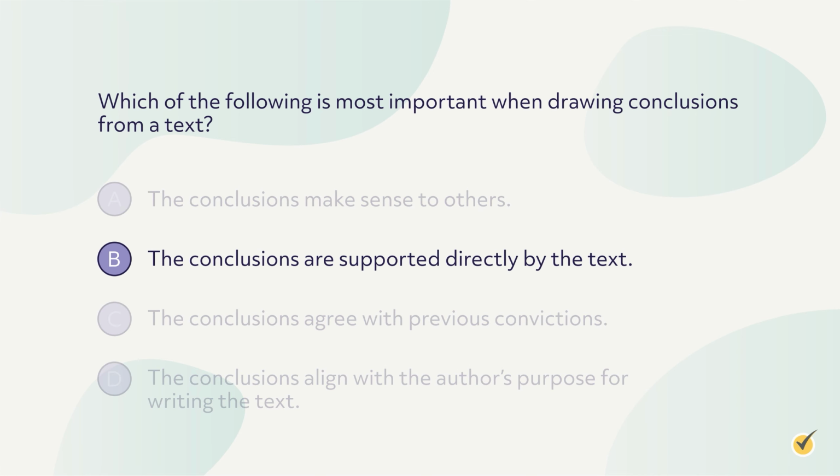The correct answer is B. It is important to be careful to draw your conclusions from evidence directly supported in the text. This ensures you have come to a logical conclusion, which will help you determine whether you agree with the writer or not. If the author intended for the reader to draw a certain conclusion, then you can expect the arguments and details presented will lead you to that conclusion. Sometimes, several conclusions can be drawn from the same passage, but you must be careful that they are actually supported by the text.